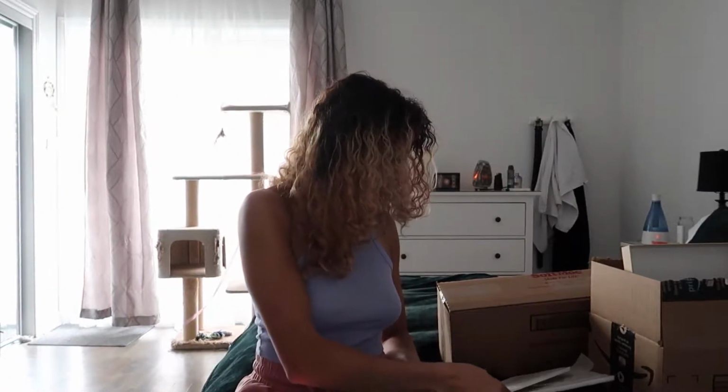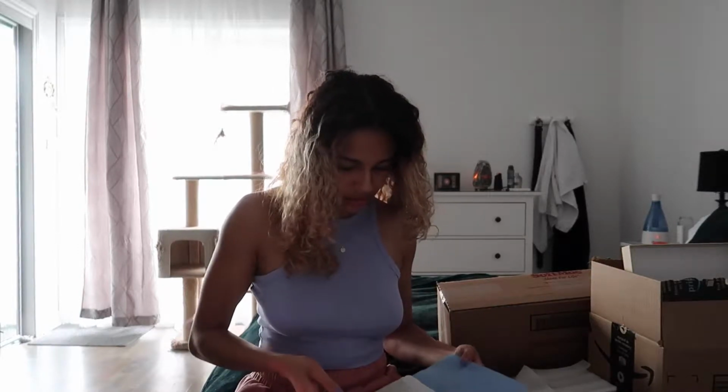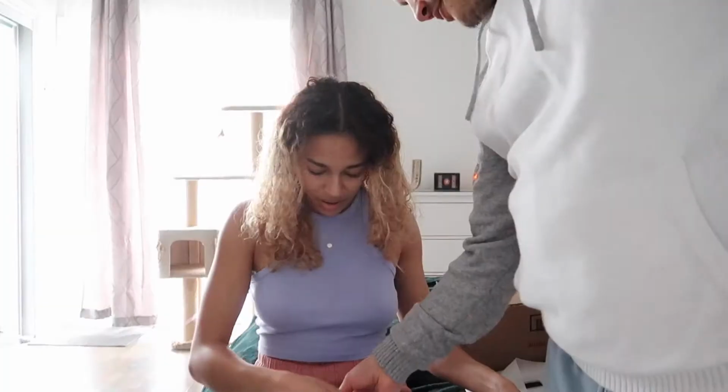Keyboard just stays afloat. I'm so confused. It's a magnet. And then the pen fits perfectly. I feel so professional. Oh, bougie. I'm like, do y'all need a personal assistant? Because I'll do it. There we go, that's my new iPad case.